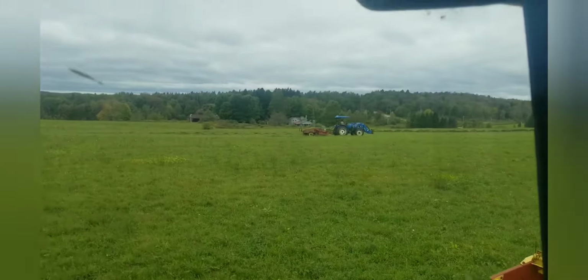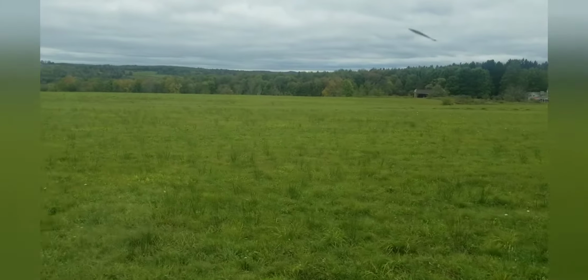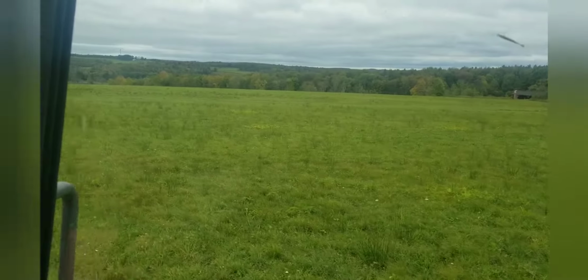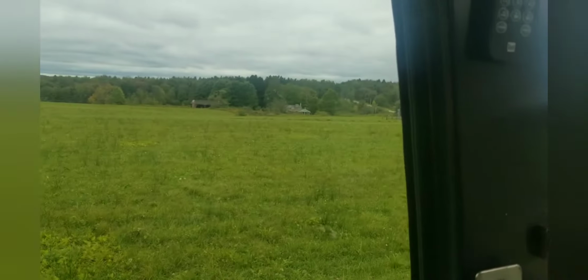But yeah, his jack is dragging that thing. If he backs up, he's gonna bust it. I guess I should do the neighborly thing and get off the machine and point it out to him.